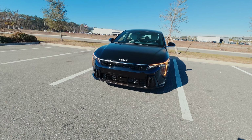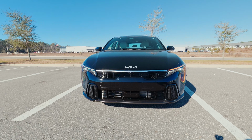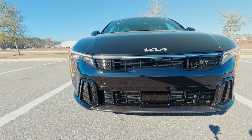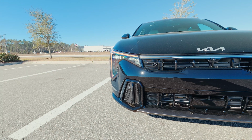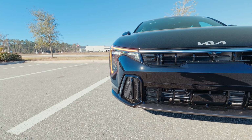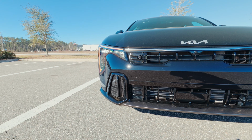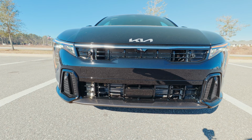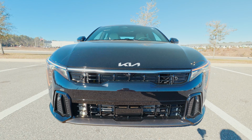Right here in the front, it doesn't look any different than the regular sedan. But let's take a closer look and see what we have. First of all, Kia logo right on top of the hood. Now, if we look at the lights, we have the nice amber daytime running lamps, turn signals, LED projector headlamps. A lot of spaces for the air to get through to help with cooling off the engine, front-facing camera, and a nice slope-down hood.